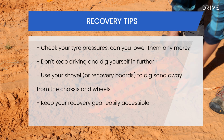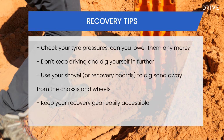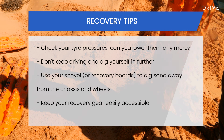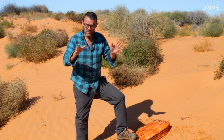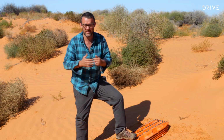The main one for me is, of course, tyre pressures. If your vehicle feels like it's working too hard and it keeps getting stuck, it's probably just trying to tell you that your pressures are still a little bit too high. Consider taking a little bit more out. You might worry about getting stuck out here, and yeah, pretty good reason, but if you've got enough gear and a little bit of knowledge, it's just part of the adventure and it's part of the fun.